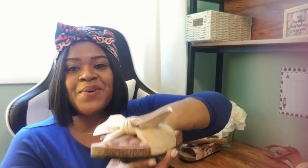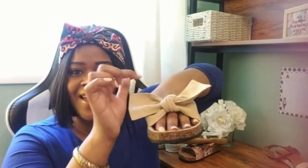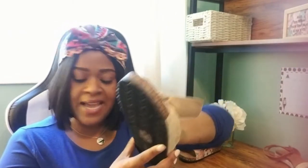And they have these cute little bows, which are going to look so nice once my feet are inside. And it's like this faux nubuck suede type material. Very soft. It's not real suede though. You can tell it's like cloth or something. But these are so cute. Look at that. I think these are so nice.